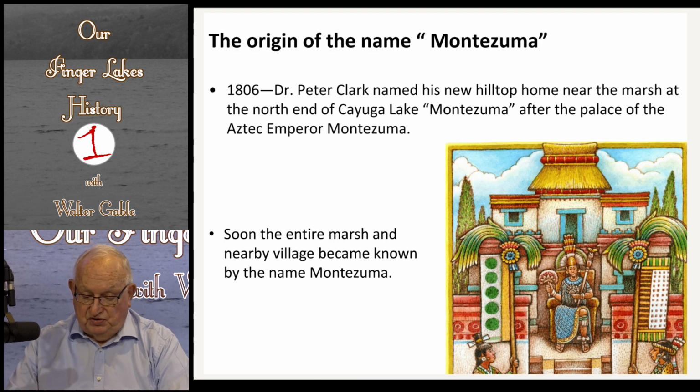As to the origin of the name Montezuma, it comes from Dr. Peter Clark. Dr. Peter Clark, Comfort Tyler, and Abram Morgan were probably the three earliest settlers in what is today the town of Montezuma. Dr. Peter Clark was a physician from New York City. He came to the area because of his interest in the recently discovered salt deposits under the lakes and marshes in this Finger Lakes area.